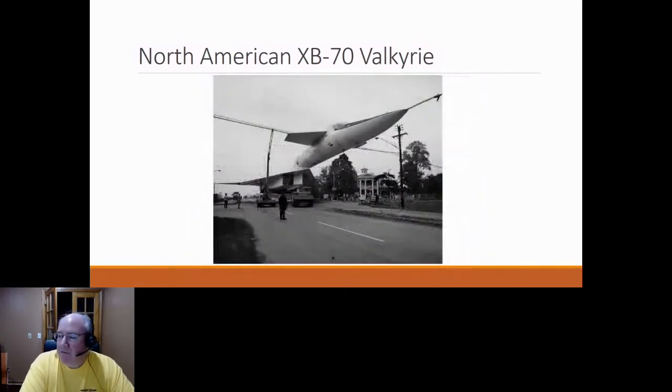This is probably one of my favorite pictures that I found as I was looking through this. Lifting up power and telephone cables, going through somebody's neighborhood with an XB-70. It's just fantastic. So certainly one of the crown jewels of the Air Force Museum.